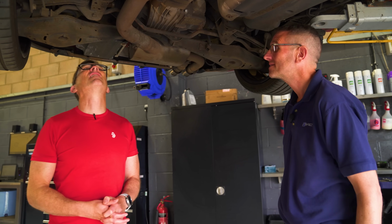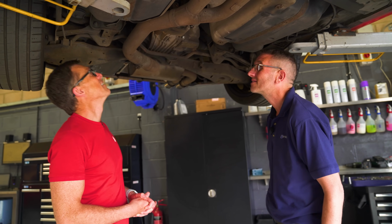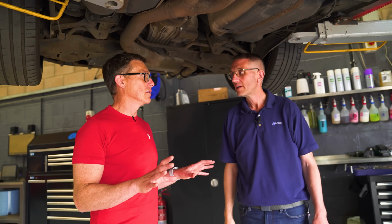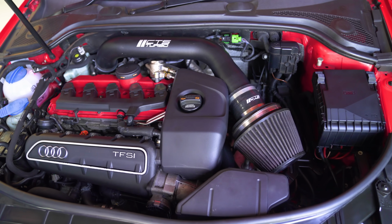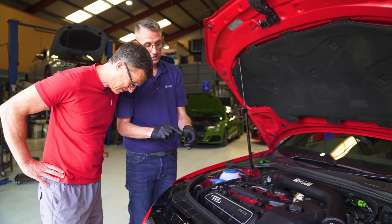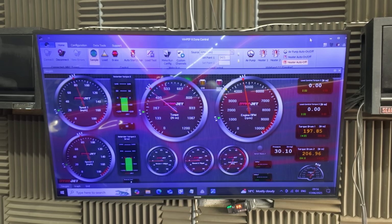Generally, it doesn't look too bad. It's a lot worse than this for rust. So overall, the condition of this car is quite a good one. Yeah, it's been looked after. But there's one thing that some RS3 owners neglect: the ignition coils. If these were original, it could explain why the engine wasn't producing as much power as Doug expected.